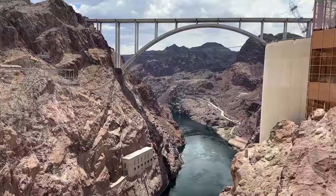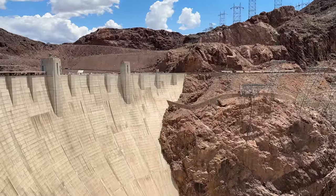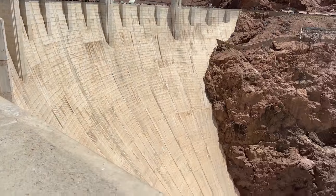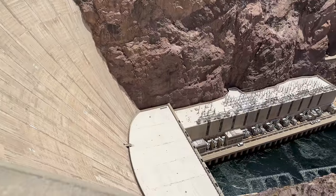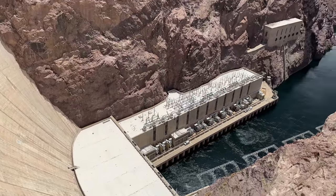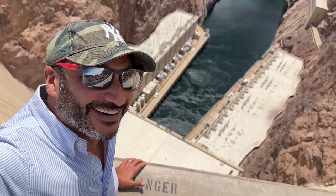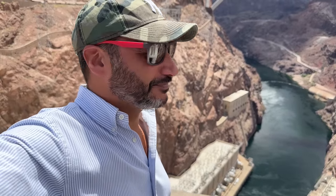The camera cannot be doing this justice. That they could build this thing back in the 30s. I'll have to look up how many lives were lost. Amazing. Just one last shot, all the way down there. Amazing. Thoroughly recommend coming to check out Hoover Dam.